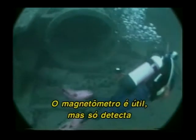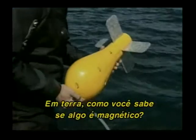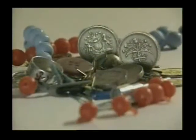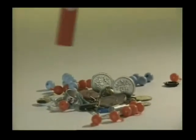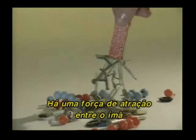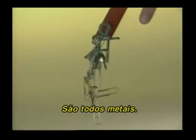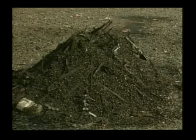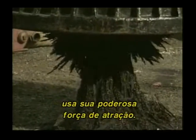A magnetometer is a useful tool, but it only detects magnetic materials. Back on dry land, how would you tell if something is magnetic? To find out which of these objects are magnetic, all you need is a magnet. There's an invisible force of attraction between a magnet and anything that's magnetic. They're all metals. The huge magnet in a scrapyard makes use of its powerful force of attraction.